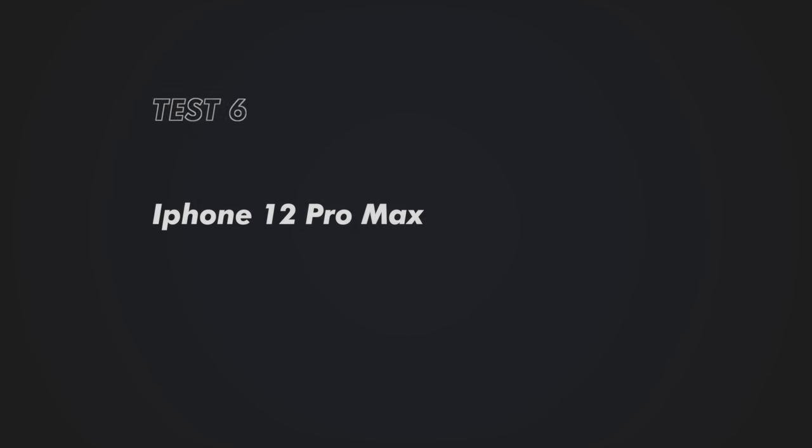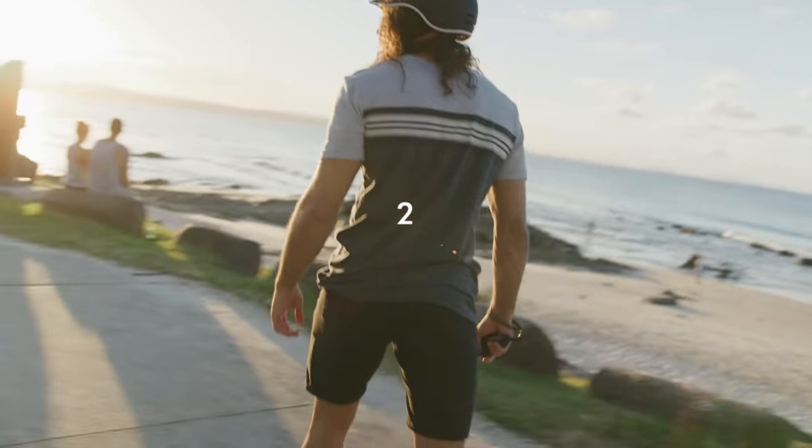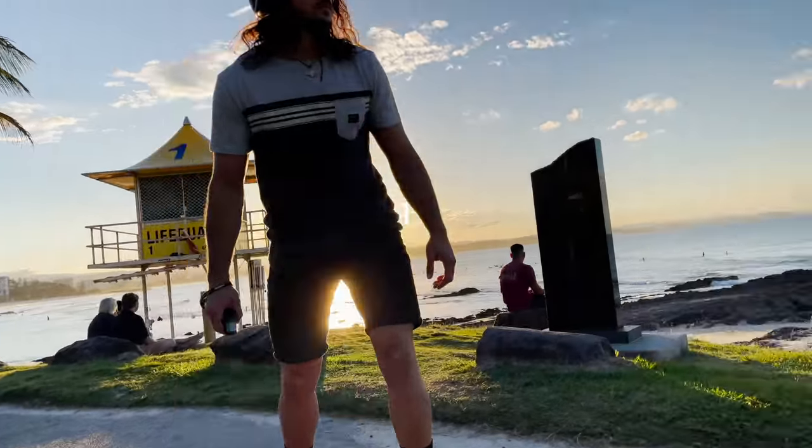In this next test, I just wanted to put the iPhone in the mix. And keep in mind, if you're using the inbuilt camera app of the iPhone, the footage would be in HDR or some kind of HLG.